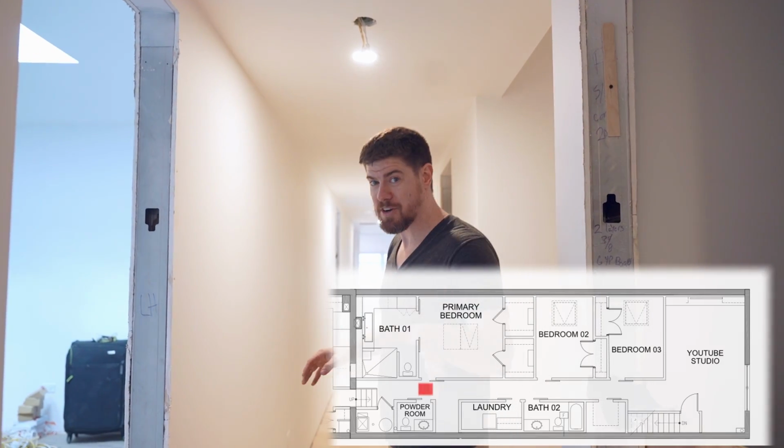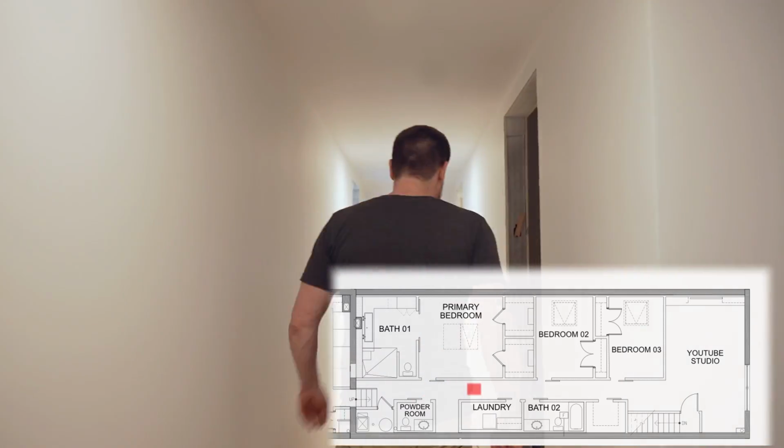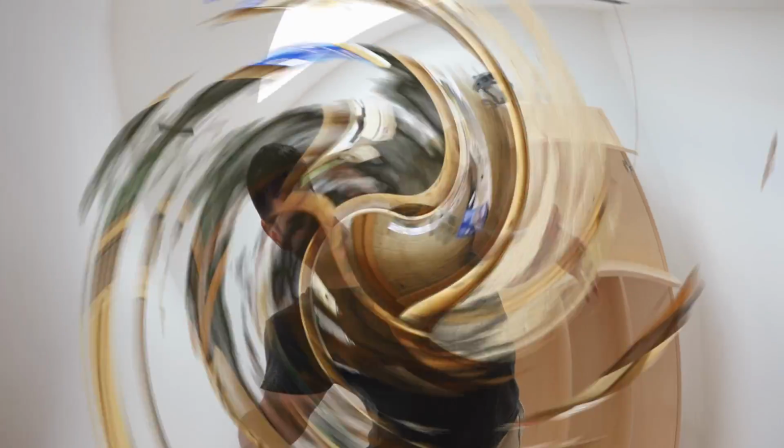On my right over here is the future master bedroom, which is mostly done, but I actually want to start in the bedroom that I'm staying in right now. So come on down this way. But let's flash back to when I got the building. This area was kind of a little storage room.